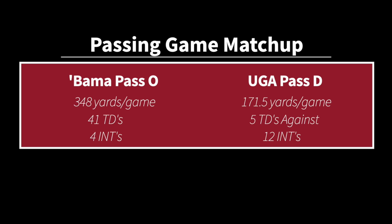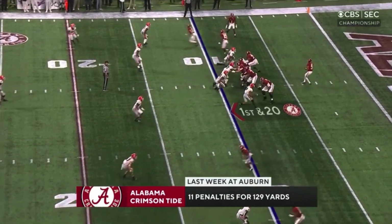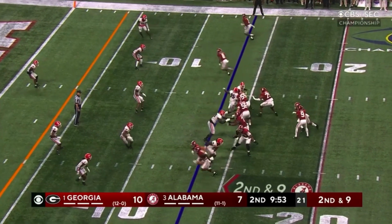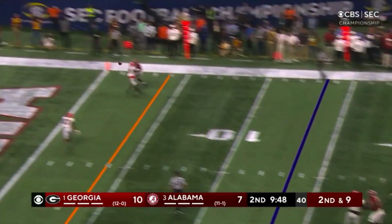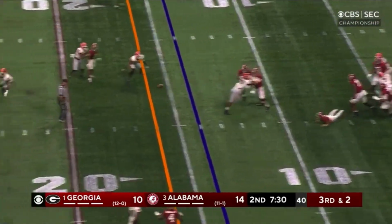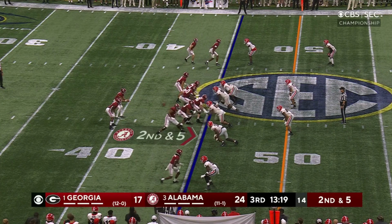Before the SEC championship, they'd given up just 5 passing touchdowns while snagging 12 interceptions. Clearly something had to give when these two units met, and in this game it was the Georgia defense, which suffered a near total failure as the Tide threw for 421 yards, 3 touchdowns, and 0 interceptions. And if you didn't know about the previous 12 games, you'd think that the Bulldog coverage unit wasn't very well coached. Throughout the game, they gave up big plays and critical third down conversions, they left defenders in bad positions without a lot of help, and sometimes they even busted coverage completely.